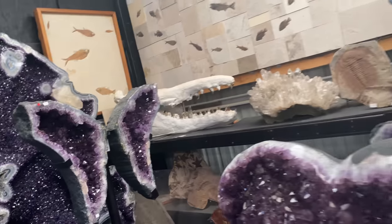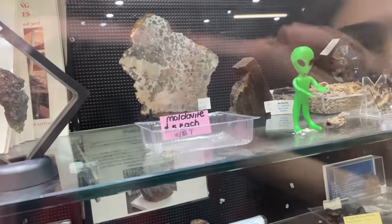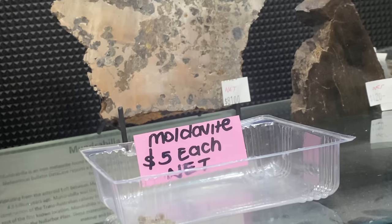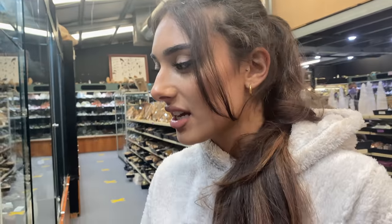Is that a real dinosaur head? Oh my God. How do they get these? Look at these bugs. Trilobite. You guys, we found it. Look how small it is. We just found it. I was looking and I found it.